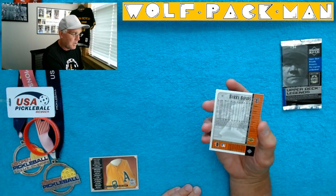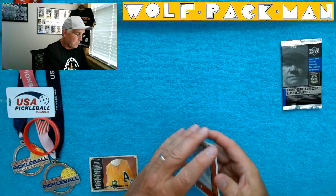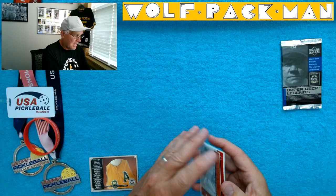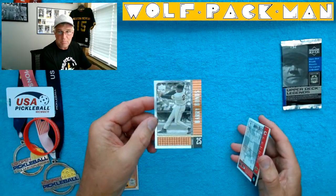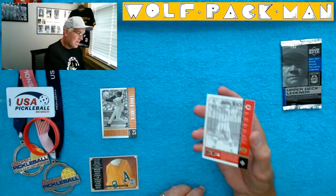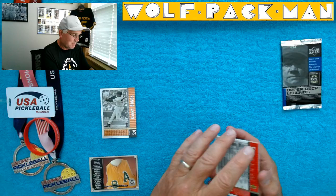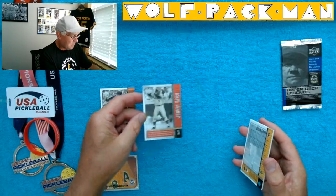And oh, check that out. Barry Bonds, the first card in this pack. 445 home runs at this point in his career. Check that. I mean, that is just a beautiful, beautiful card. Wow. Johnny Bench. When do you see Barry Bonds and Johnny Bench back to back in a pack of cards?